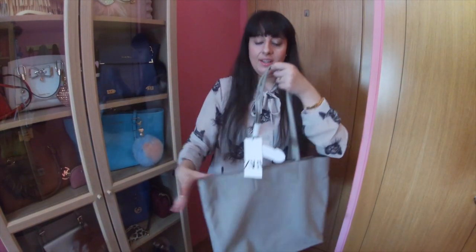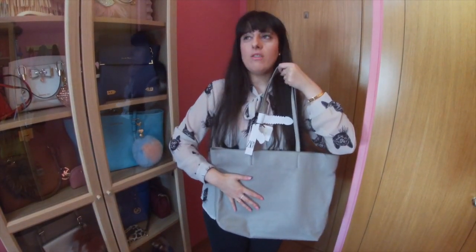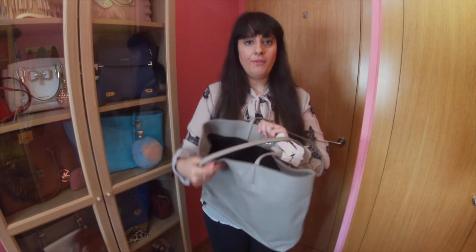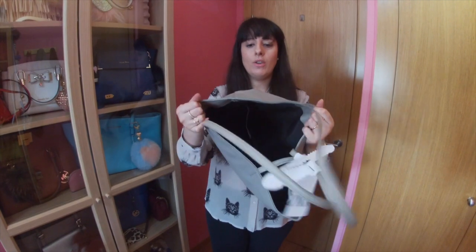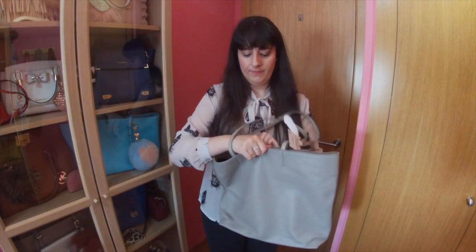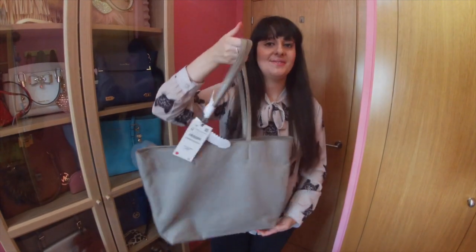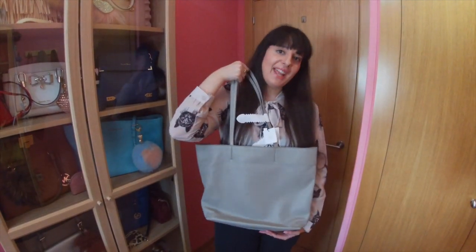I bought this bag. It's real leather, also in 60% off. Very big for travel or go to work. That's a great deal. Let's move on to the next.